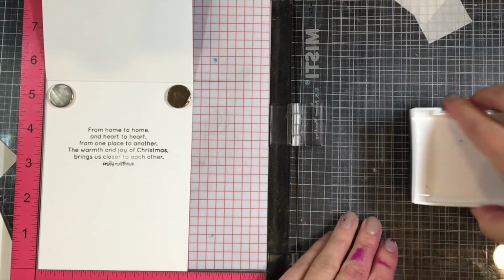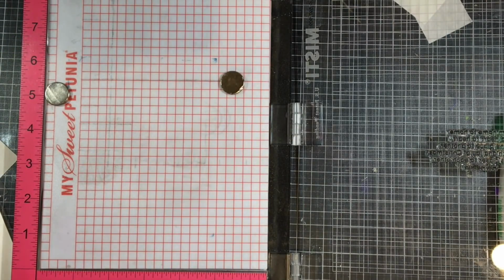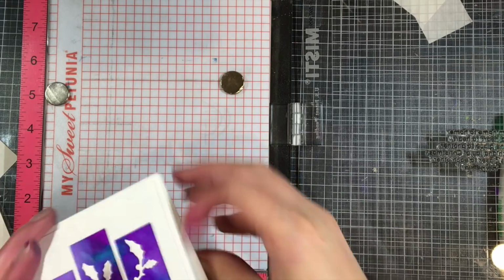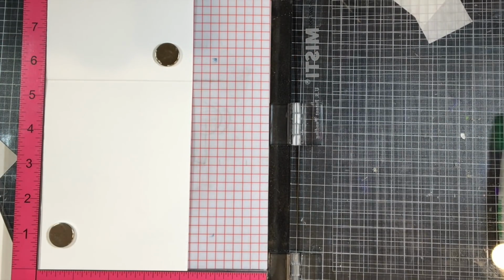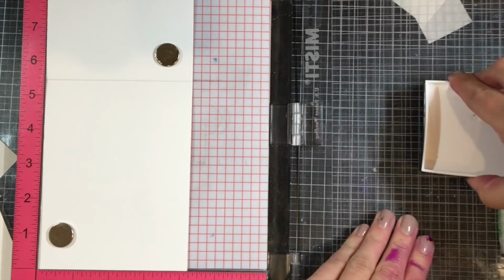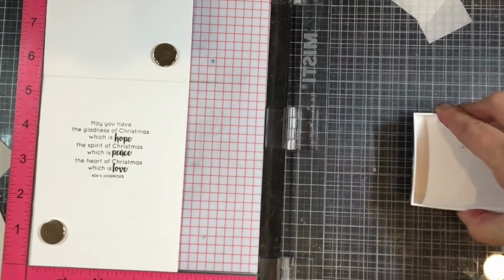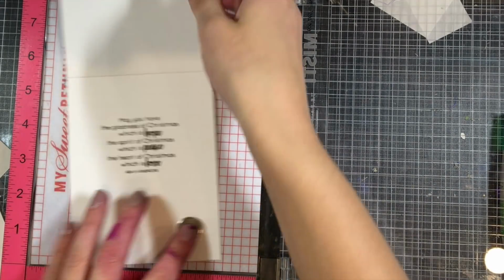And I stamped that actually more than once onto different cards just to show you that you could, of course, stamp the same one each time. Or you can switch it up on each one of them and you could add something different. So for example, for this one, I added the sentiment that said, may you have the gladness of Christmas, which is hope, the spirit of Christmas, which is peace, the heart of Christmas, which is love. Such a pretty sentiment, again, for your holiday cards.